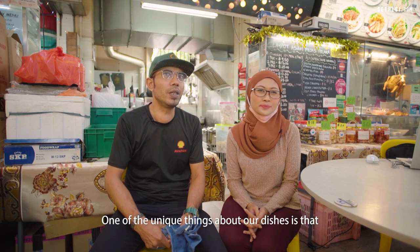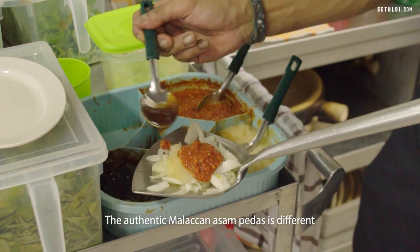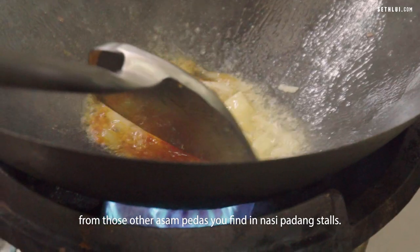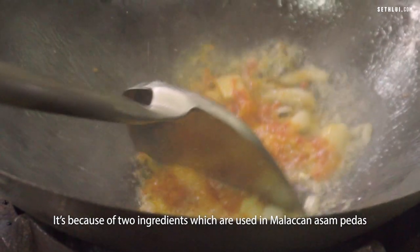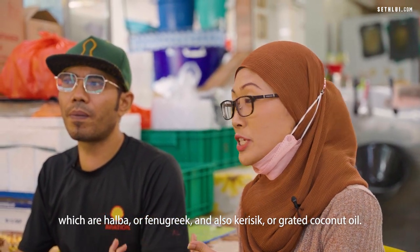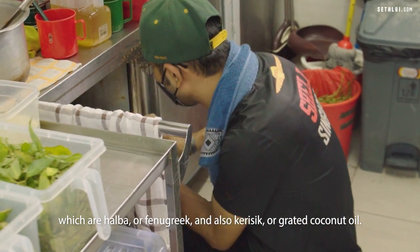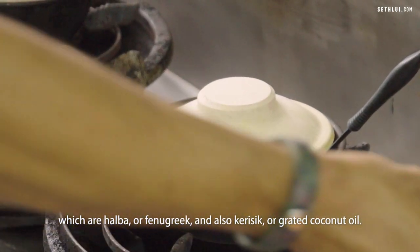One of the unique things about our dishes is that we use more than 24 ingredients. The authentic Malaccan asam pedas is different from those other asam pedas that you can find at nasi padang stalls. It's because of two main ingredients used in Malaccan asam pedas, which are the halba or fenugreek, and also the kerisik, or in English, grated coconut.